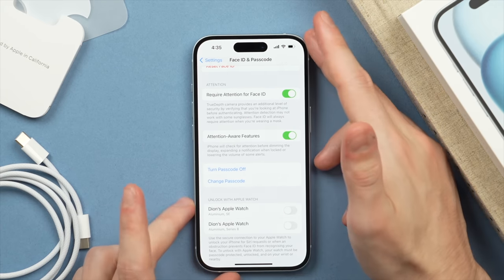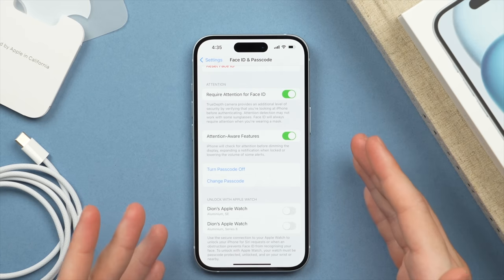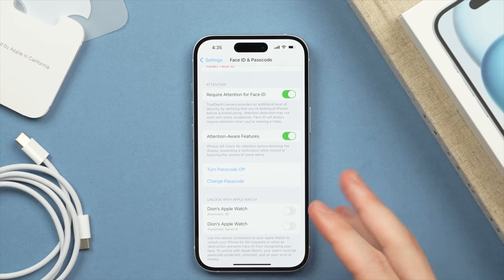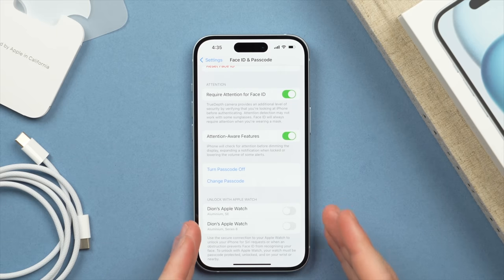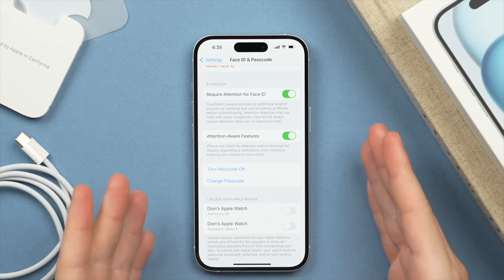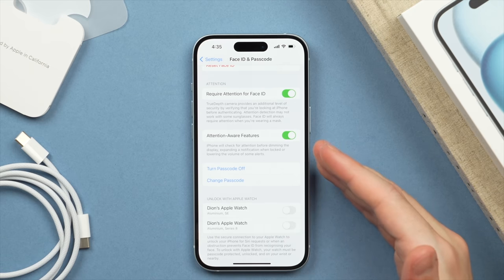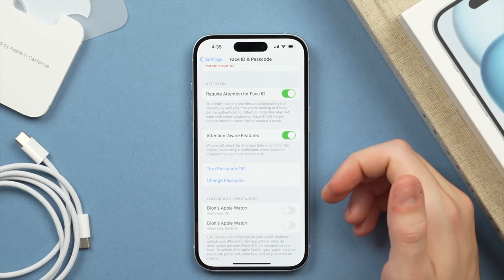Now what this means is when Face ID scans for your face, not only is it going to need to recognize your face to unlock your phone or authenticate a payment or say view a password, it's also going to require you to look or to make eye contact with that Face ID sensor in order for it to function. And this is just that added layer of protection. So definitely recommend you turn this on.